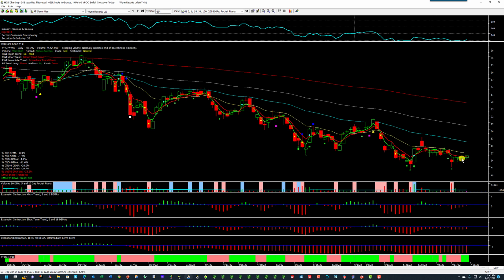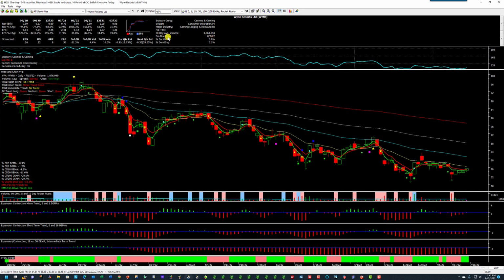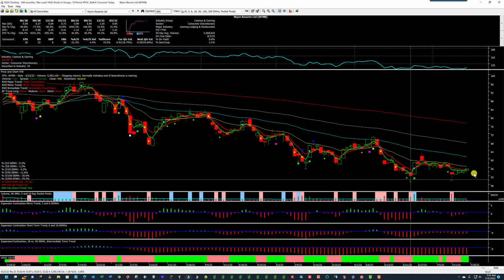You can see where there have been accumulation days, stopping volume, 1, 2, 3, 4, 5 accumulation days, and it's starting to move up. If I click up here, I can see the earnings due date is August 3rd. This has been losing money, obviously, and this is why it's in a downtrend. So if you put a crosshair on here, you can see there's support in this general area, and there have been several accumulation days. But just remember, it's a counter trend move right now because this trend is still down. You always have to put this into context.